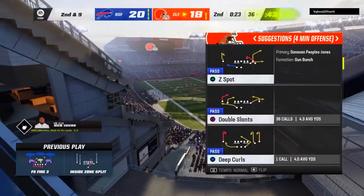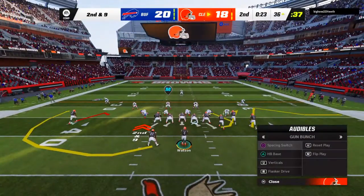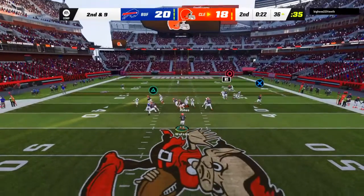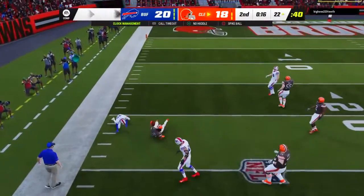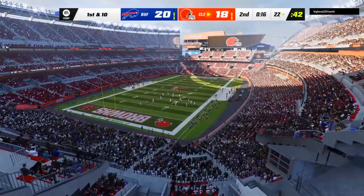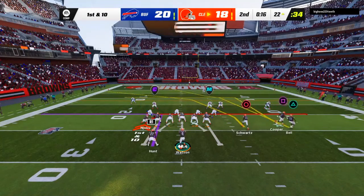Now the Browns will use the first of their 3 timeouts, as the stoppage will come with 23 seconds to go till halftime. On 2nd and 9, Watson. They'll go screen here to Hunt. And he'll be taken down at about the 22-yard line. Now the defense going to use the first of their timeouts. So as they take it over, we step aside.